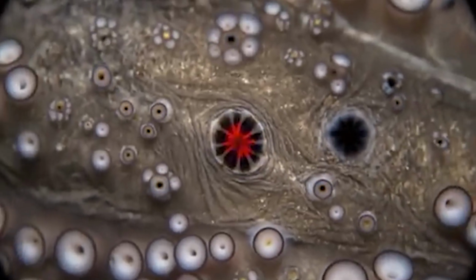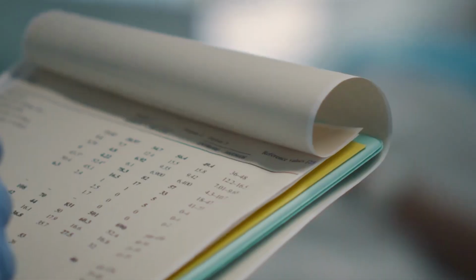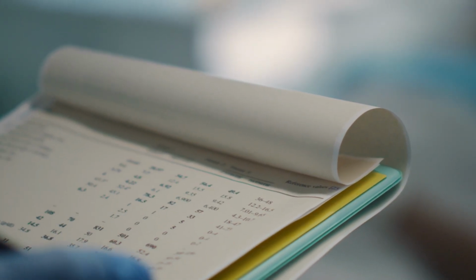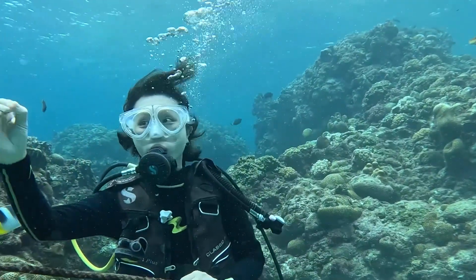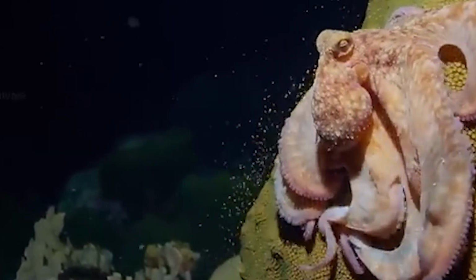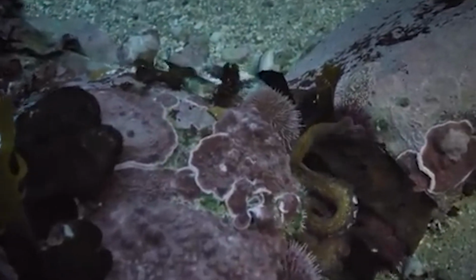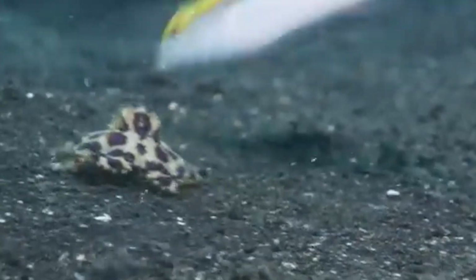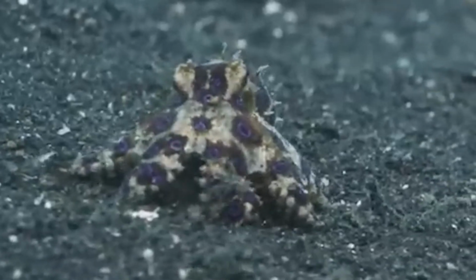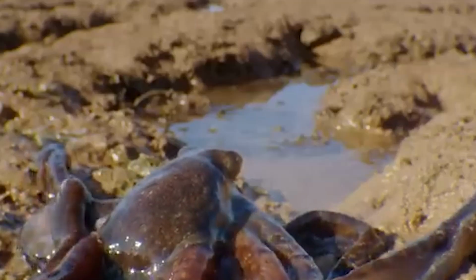Even ignoring the skin, the octopus's eye is strange in its own right. Roger Hanlon, a senior scientist at the Marine Biological Laboratory in Woods Hole, has spent over 40 years filming cephalopods. He puts it more bluntly than anyone else. Octopuses see color with their skin. Most animals have round pupils or vertical slits like a cat's. The octopus has a horizontal W-shaped pupil. It looks almost mathematical.